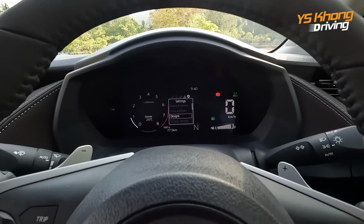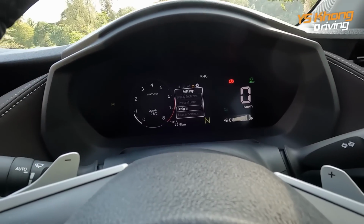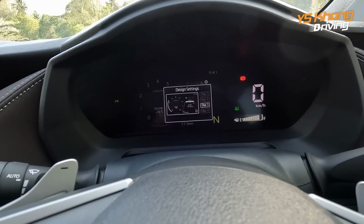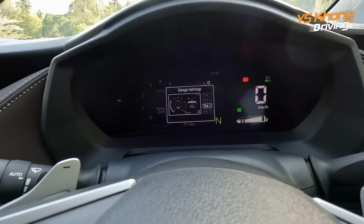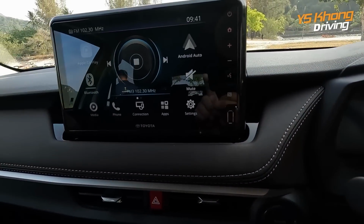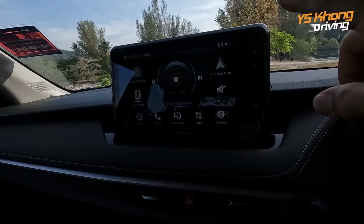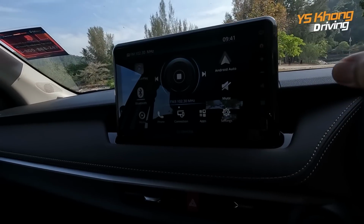Okay, here's the instrument panel. There are many views you can have, types of display, and this is a 7-inch monitor, and this is a 9-inch infotainment monitor with Android Auto and Apple CarPlay, and it's wireless.